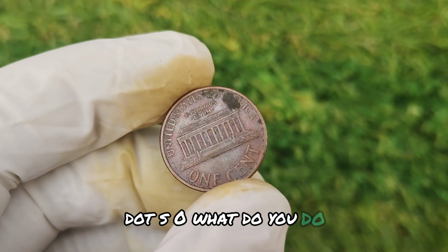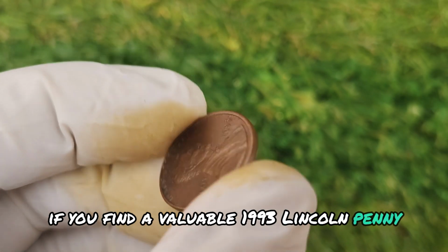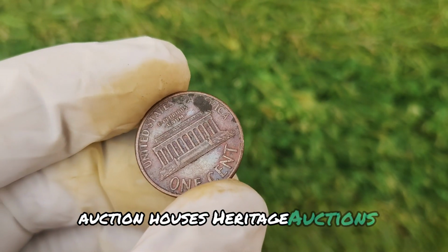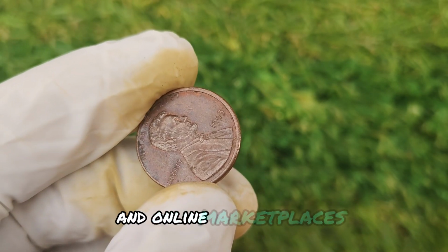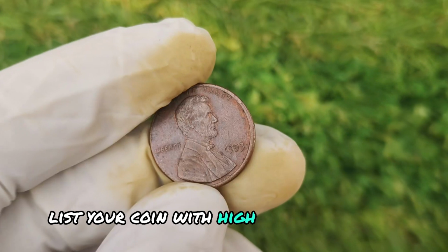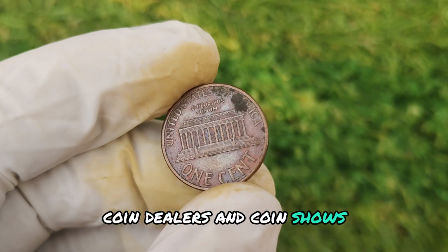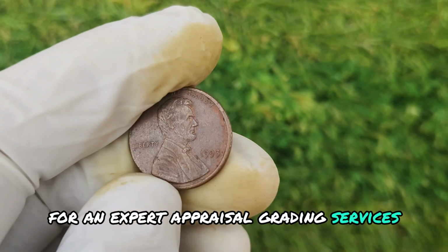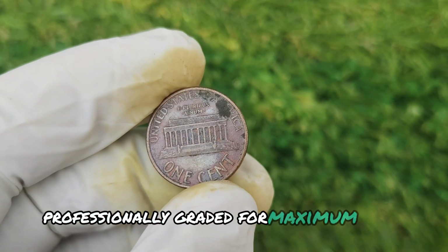So, what do you do if you find a valuable 1993 Lincoln penny? Here are your best options: auction houses, Heritage Auctions, Stack's Bowers, and Great Collections. eBay and online marketplaces. List your coin with high-quality pictures and a detailed description. Coin dealers and coin shows. Visit a professional coin dealer for an expert appraisal. Grading services, PCGS and NGC. Have your penny professionally graded for maximum value.